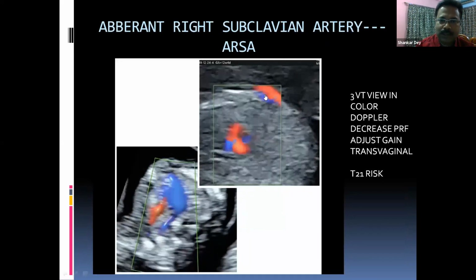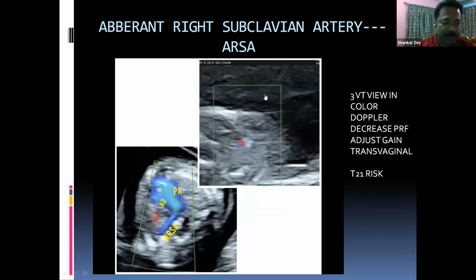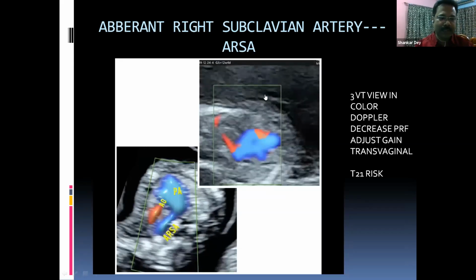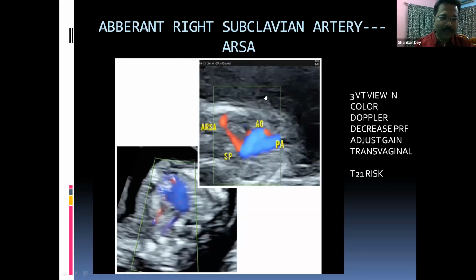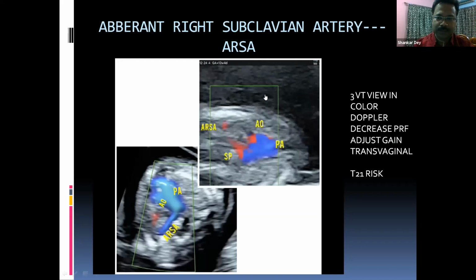Now to look for the ARSA, that is the aberrant right subclavian artery, in the 3VT we use color Doppler. It can be demonstrated in the 3VT view by reducing the velocity of the flow in order to demonstrate the small subclavian artery. The ability to image the ARSA is significantly enhanced when we use the transvaginal ultrasound probe. ARSA has been associated with trisomy 21 and other aneuploidies.